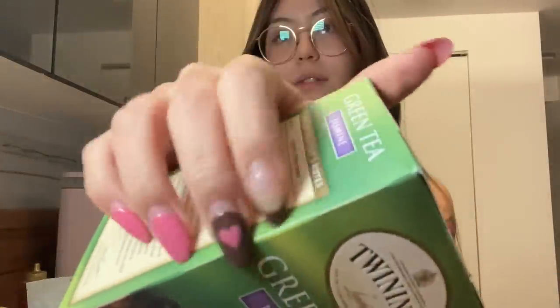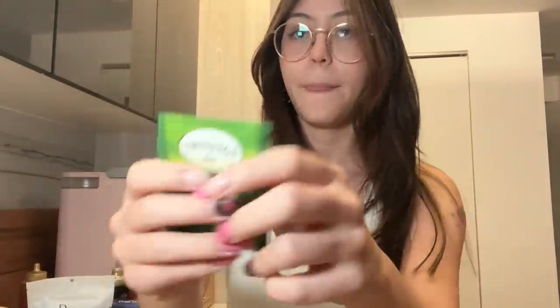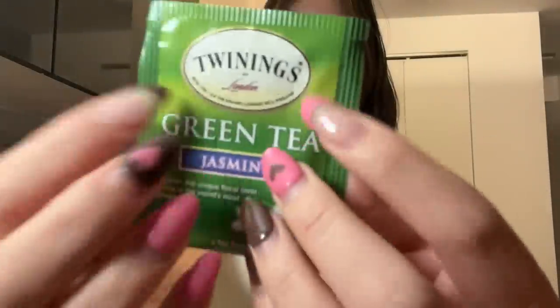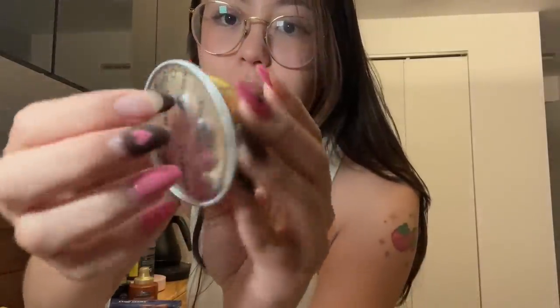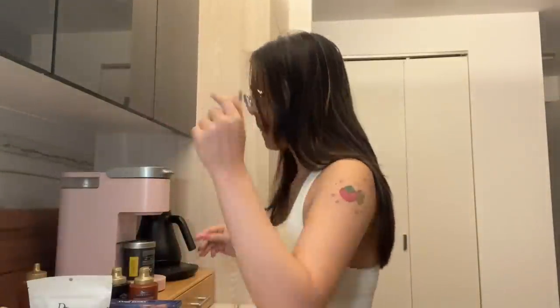We have some jasmine tea, which is my favorite green tea. It is so good with a little bit of honey or just on its own. So freaking good. Let's go. And then I have a bit of a coffee setup as well. But I don't have an espresso machine. I have a Nespresso, with the little pods. I am not fancy enough for a real espresso machine because I wouldn't know how to use it. I have little Starbucks blonde roast pods, and blonde espresso ones too. They're pretty good.